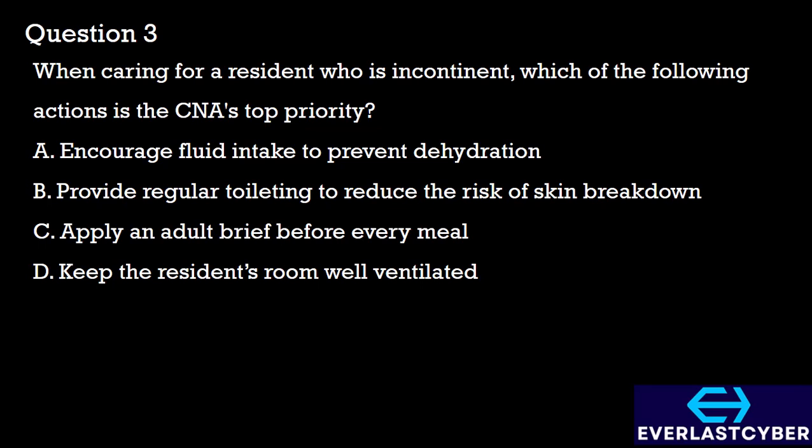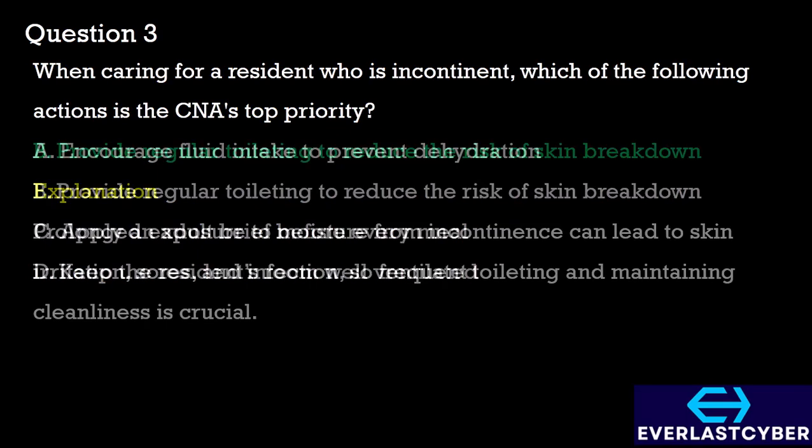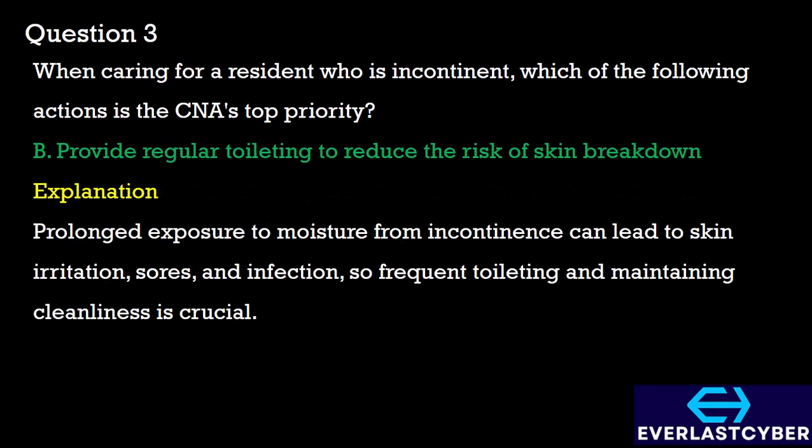In option C, applying a brief before meals may not be the best approach, as it is more important to address the residents' toileting needs based on their specific schedule and condition, rather than a fixed schedule like meal times. Ventilation is important for general comfort, but it doesn't directly address the key concern of skin integrity for an incontinent resident. So, the primary concern is managing incontinence to prevent skin breakdown. This makes our answer option B, providing regular toileting to reduce the risk of skin breakdown.